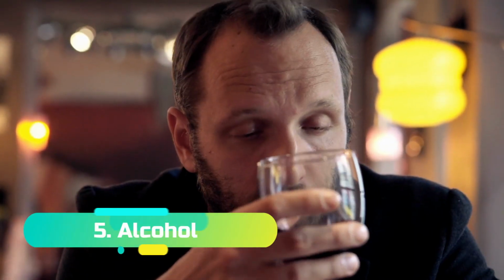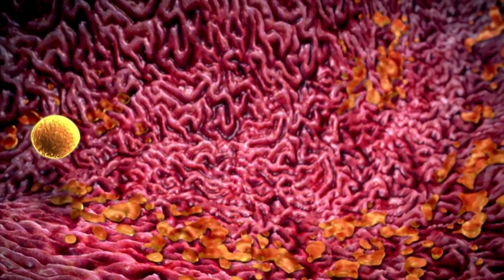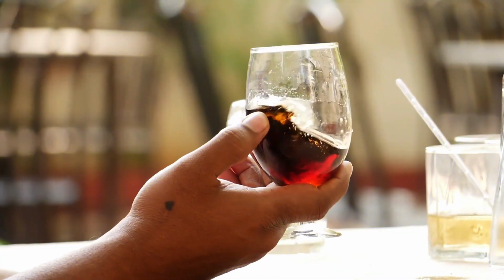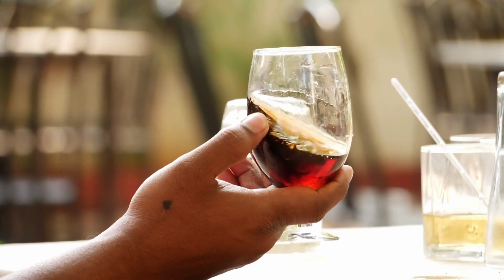5. Alcohol. Alcohol consumption can cause inflammation in our body as it is broken down into acetaldehyde, a toxic byproduct for our bodies. The more alcohol consumed, the greater the production of inflammation-causing molecules. The avoidance of alcohol altogether is one way to reduce potential health risks associated with it.